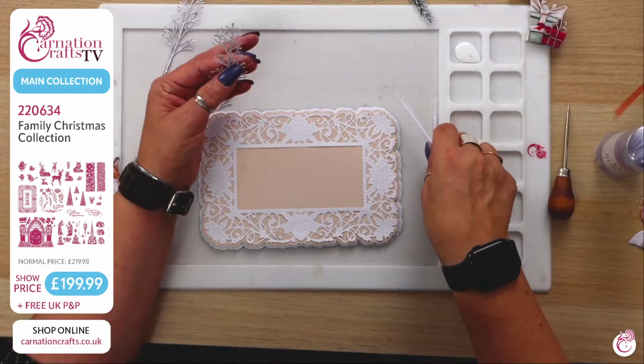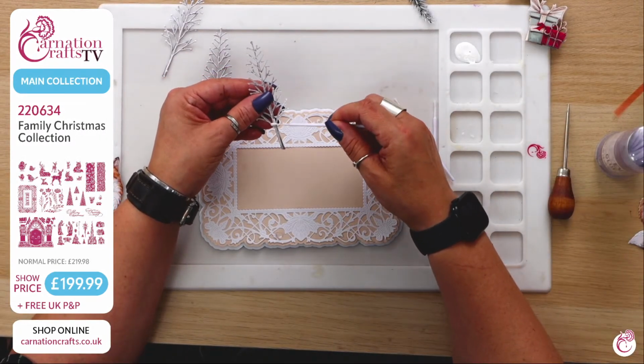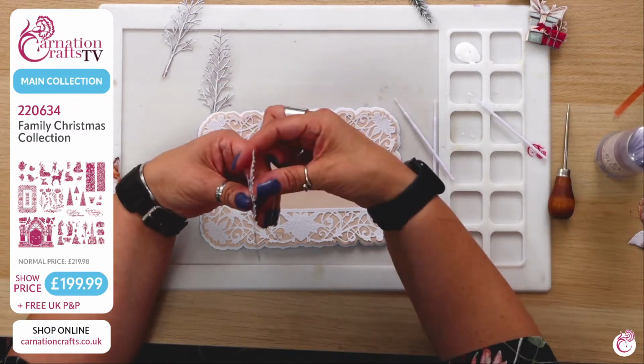Right, we're going to go in with some of these beautiful winter florals. It's so hot in here that my glue is just drying up. Yeah, it is.